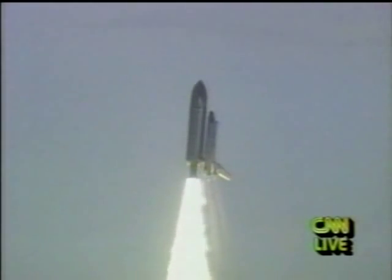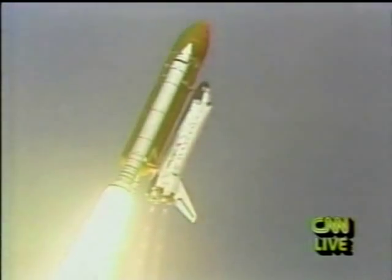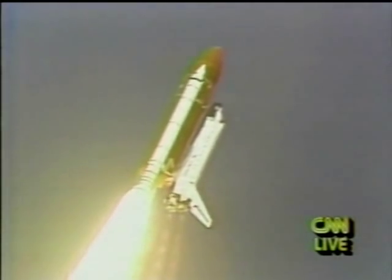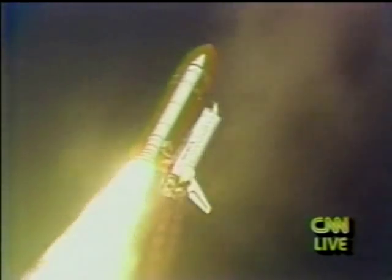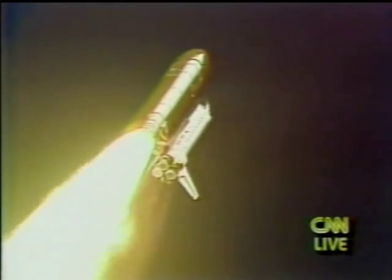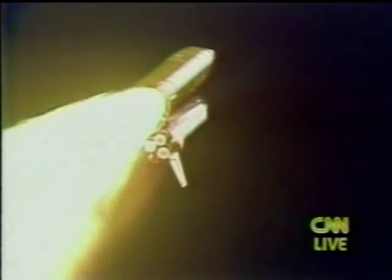Houston is now controlling. Discovery is maneuvering onto course. Roger, roll, Discovery. Roll maneuvers complete. Placing Discovery and crew on the proper heading. Engines at 100%. Are throttling back now, helping ease Discovery through the dense lower altitudes as it continues to accelerate rapidly. Engine throttles are now at 73%.